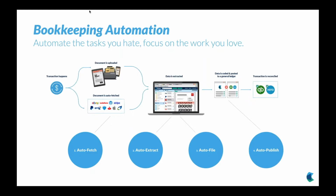We auto-fetch documents, allowing you to quickly and easily get financial documents from your small business clients so you're not stuck chasing after them. We auto-extract the key data from documents, eliminating data entry on your end. We auto-file documents, so this is where Hubdoc is like a secure, centralized place for all of your small businesses' financial documents. And last but not least, we auto-publish that documentation over to third-party applications. This is where the bookkeeping automation is taken to the next level, allowing you to quickly and easily reconcile those transactions with verifiable data.